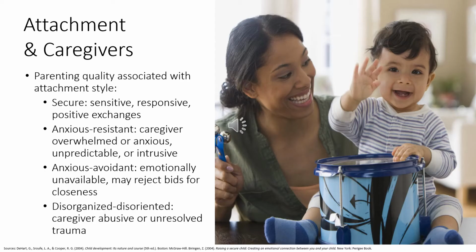This slide just details what the parenting quality is that's often associated with each attachment style. And this is just in general. You could imagine that parents, again, could vary. You could have one parent exhibiting one style and another parent exhibiting another.